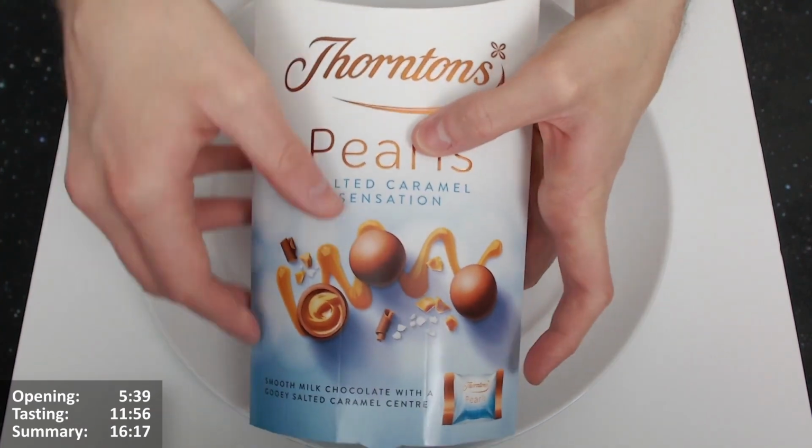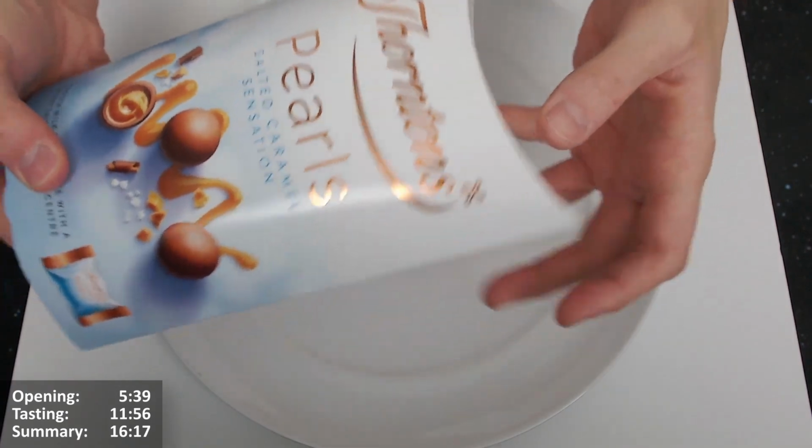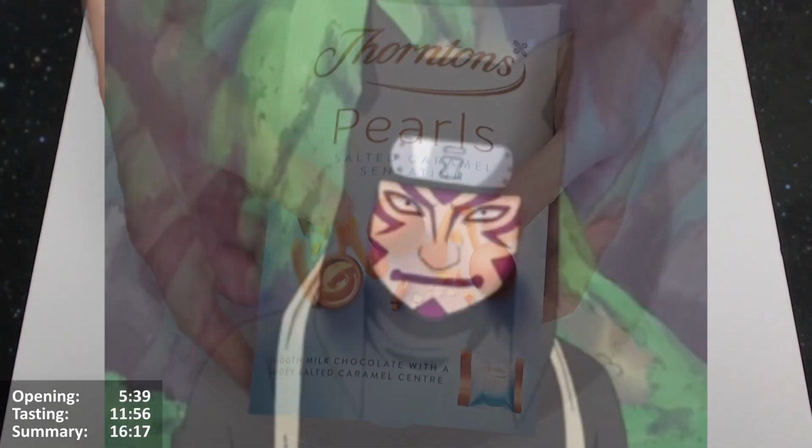Just noticed, it kind of reminds me of that character from Naruto. Yeah, you know, this sort of top here. Maybe in a bit I'll probably put a caption on, but yeah, interesting.